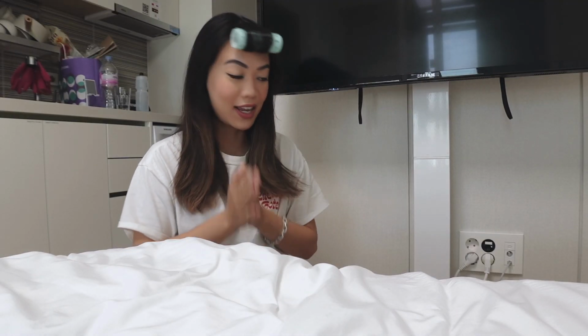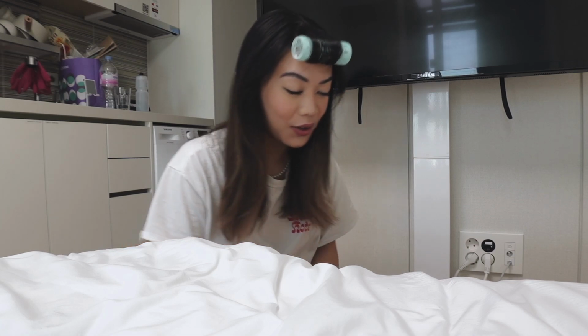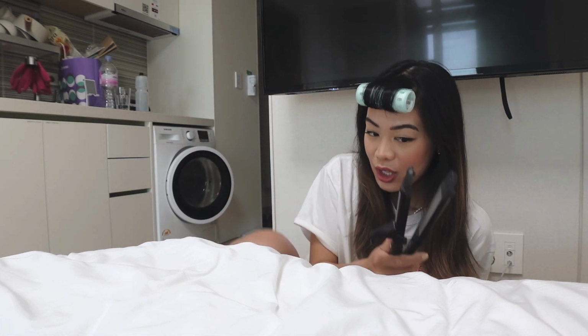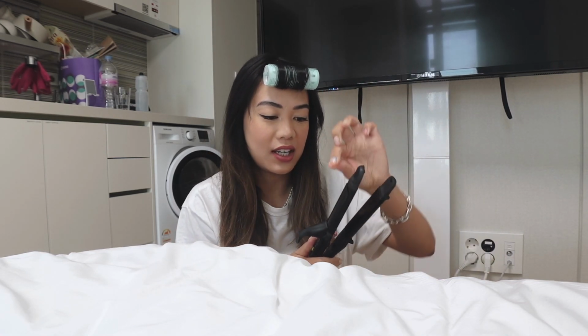This is my current hair setup. I have to sit on the floor to do my hair because the plugs are down here and I have to use a converter to use my curling iron, and I have a mirror here that I just put right here. But I wanted to talk to you guys a little bit about my hair.